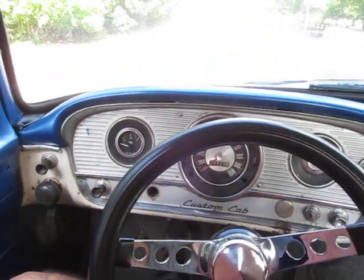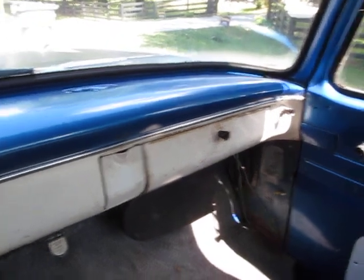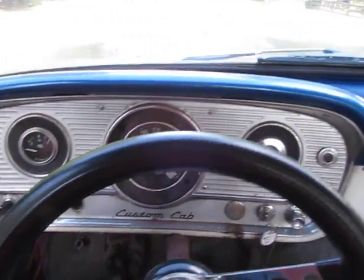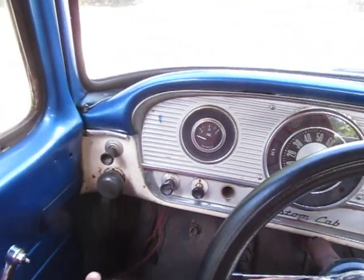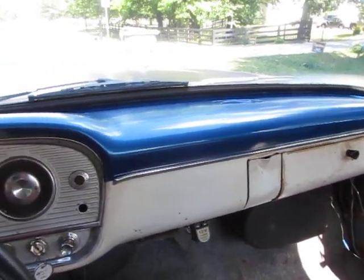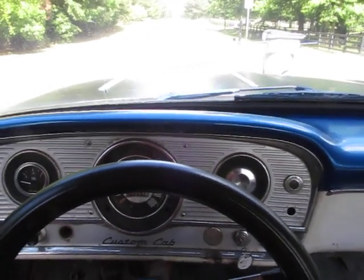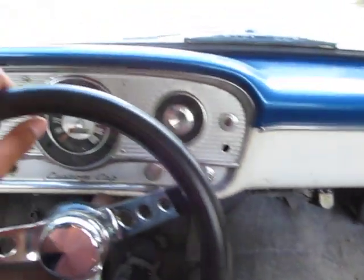Hey, it's Eric here at Peachtree Classic Cars, and this is a unique little shop truck. I've never had one like it before. It's a 1965 Ford F100 short bed style side truck, but the cool thing about it is it's sitting on a 1988 Mazda B2200 chassis. So it's actually got a little Mazda 4-cylinder, 5-speed manual, power disc brakes.